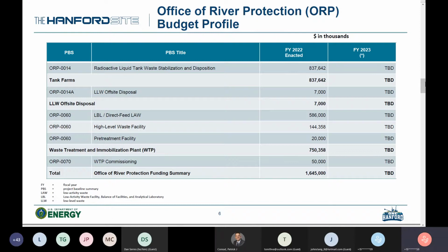And then I'll jump back up to the middle, and there we have the waste treatment plant project itself as ORP 0060. The LAW, the lab and balance of facilities, that's what LBL stands for, and the direct feed LAW, the WTP side, is fully funded there at $586 million. And you'll also see under ORP 60, high-level waste was a separate control point at the congressional level at $144 million. This is a significant increase in that amount. And again, if you look at the president's request, that's about an $84 million increase over that. And then lastly, the ongoing preservation of pretreatment at $20 million.